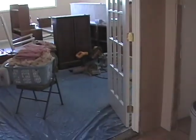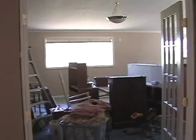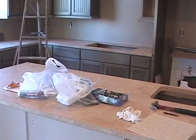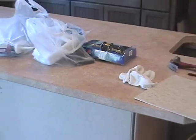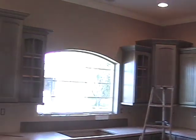French doors leading into this room. Beautiful. Hey, the door. I mean, the room's not beautiful. But lucky you, we're going to be done by the time you get. Well, go out that door. Kitchen counters. Molding on the cabinetry. Very pretty.